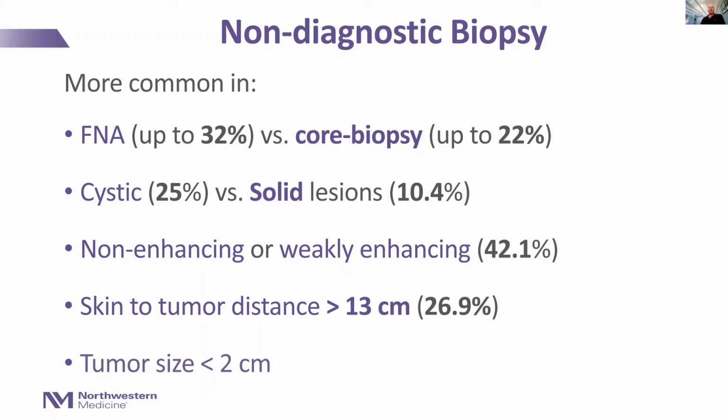Non-enhancing or weakly enhancing masses, and large patients with a larger than 13 centimeter skin to tumor distance, are going to increase your non-diagnostic biopsy rate. And one of the things that's important that I want to emphasize is tumor size less than 2 centimeters. It's hard for your radiologist, or if you guys are doing the biopsies yourselves, it's hard to hit a tumor that's less than 2 centimeters in size. So what's really the point in doing that? They pose such little risk when they're so small that you observe it and see if it's going to grow.